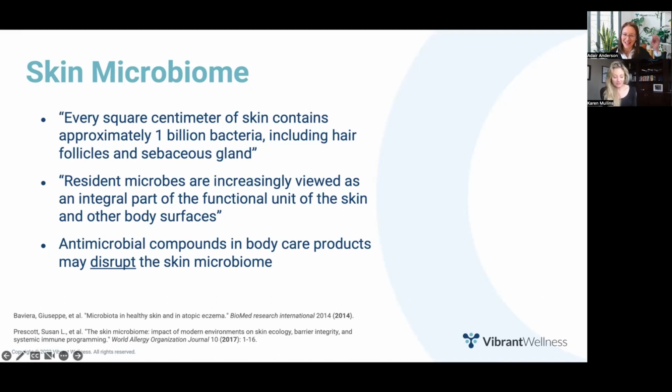So the ones living in the sebaceous glands of your skin, like your hair, are going to be a different type of microbe than the ones living in a dry space like your knee. And they have a very tight-knit ecosystem, right? They're there because that ecosystem allows them to live there. And when we put different products on our skin, it can disrupt that microbiome balance. It can disrupt that ecosystem.